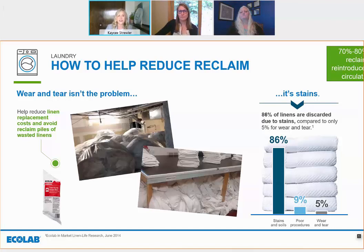I don't know about all of you, but I've heard over and over again that we're all plagued by linen shortages. It's really hard to get new linens. And so being able to reclaim even a portion of those that might be stained and put them back in circulation can save us all.